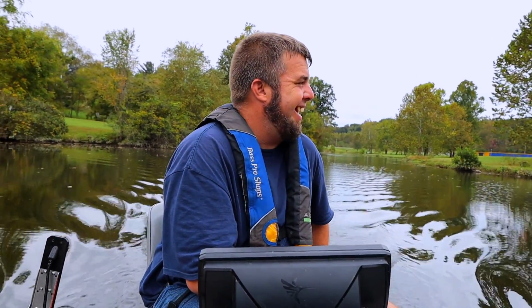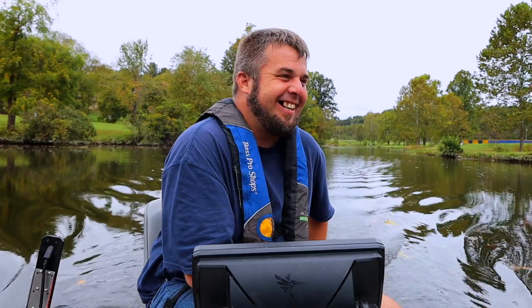The coyote's really staring at you hardcore now. Oh no, he turned, didn't he? Look how thin he is. Look how thin. He needs to eat, doesn't he? Yeah, he does.